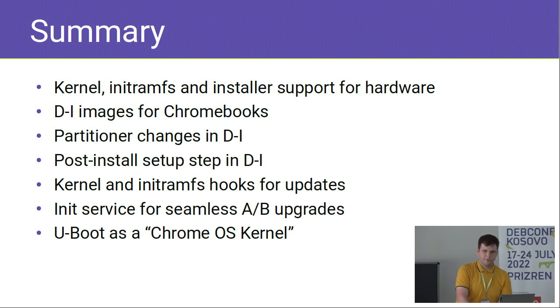the problem for good. As I said, I omitted the title page, but the name of the talk was: how can I use Debian on my Chromebooks for good? And well, this is the for good part of solving the problem for every Chromebook. That's what the title was intended to be. So, yeah, that's the end of the talk. I hope I haven't bored you that much. Thank you for listening.